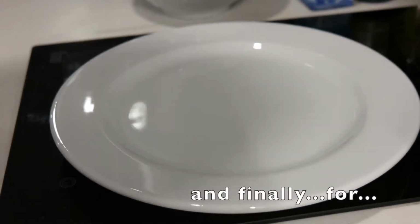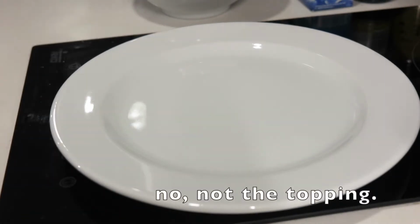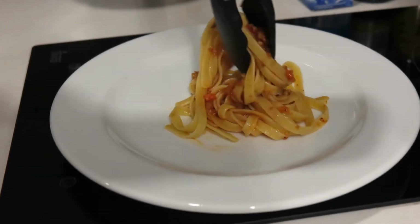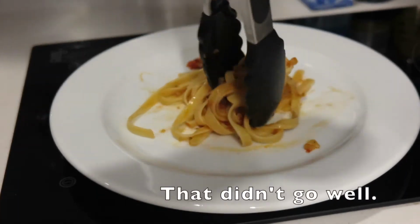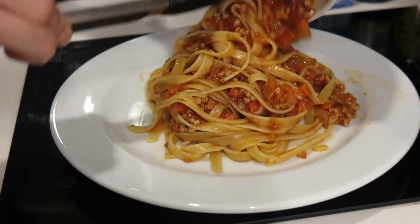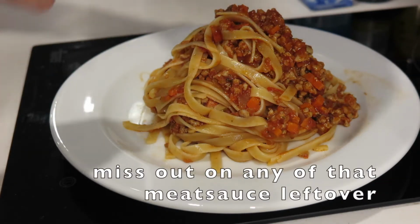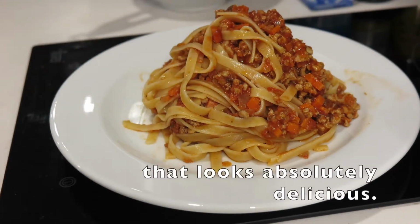And finally, for the topping, no, not the topping, the ritual of serving it onto the plate. Whoops, that didn't go well. It's so hard to serve fettuccine. Oh yeah, I do not want to miss out on any of that meat sauce left over in the bowl. Oh yeah, that looks absolutely delicious.